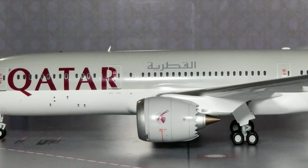And then we're going to slide down here underneath the wings. You get a nice visual view of the landing bogey gears here on the side of the aircraft, which includes the landing gear struts as well as the landing gear doors. And then you see these nice big massive engines, folks. These are the General Electric GEnx-1B turbofan type engines that are used on this particular Qatar Airways next generation Boeing 787-9 stretch Dreamliner aircraft.